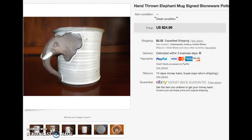Then this elephant mug went to a guy who was so sweet. He sent me a thank you note afterwards and said how much he liked this elephant mug and how leaving positive feedback just wasn't enough to express how happy he was with it. So I love stuff like that. I love making people happy. And he took this elephant mug off my hands for $25.